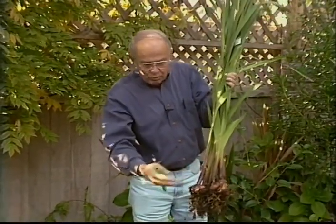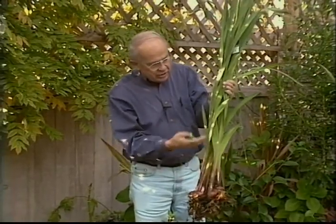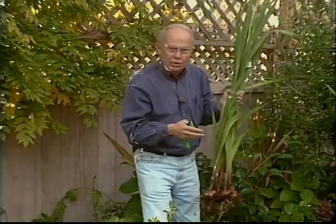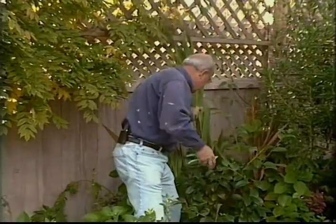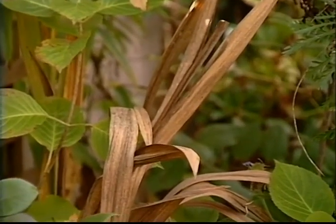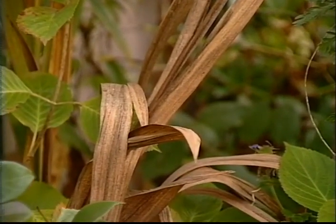I always like to wash the bulbs, by the way, and I usually don't dig them when they have green stems like this. Let the stems dry first. And in fact, you'll see that with some of the bulbs right here. The stems are pretty well dried and they're ready now to be stored.